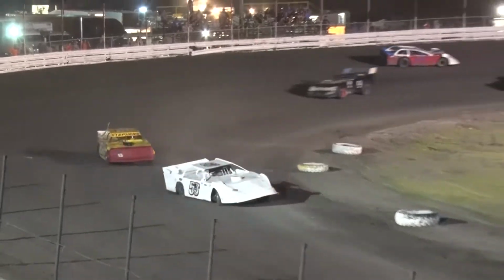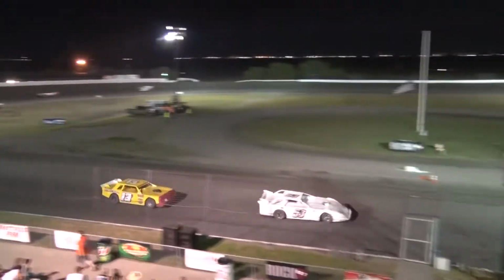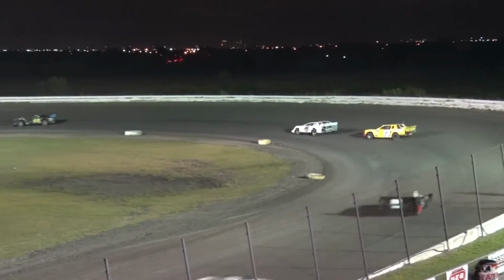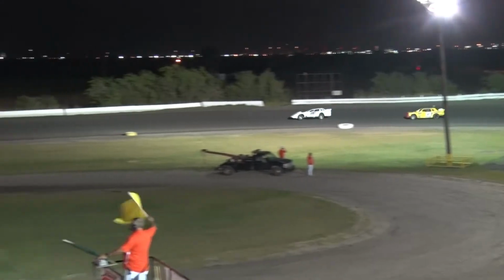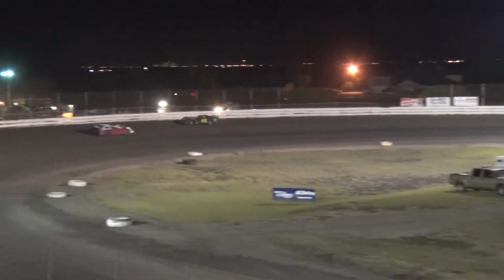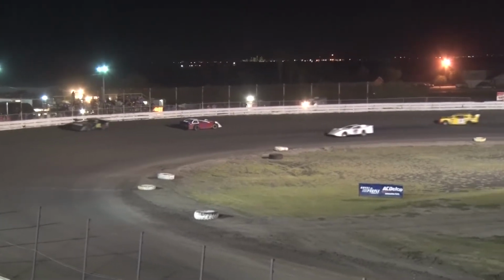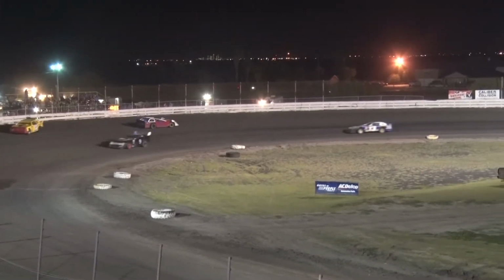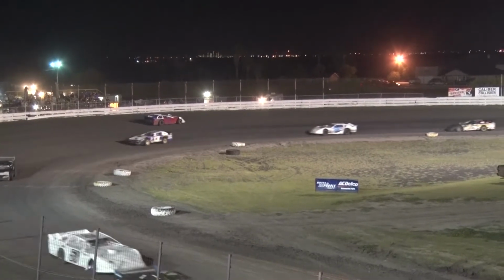It looks like it's going to, oh, and Adrian Awalt going to go around in turn number three. And the 17 machine not going to refire. We're going to get another yellow. Yellow flag coming back out for the 17 of Adrian Awalt. Remember, Awalt tied right now for the point.